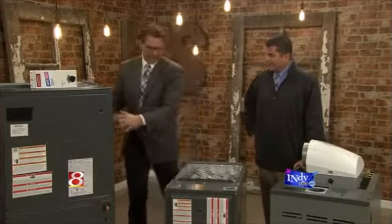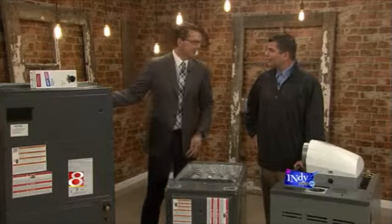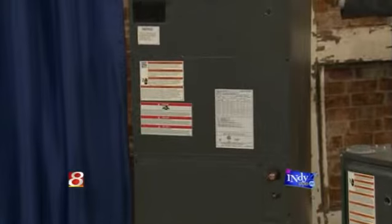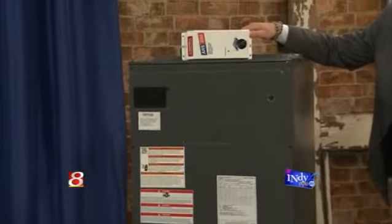Now, the electric one obviously is a slightly larger unit, but are they just as efficient as the gas units nowadays? Yeah, they can be, with things like variable speed. A lot of the technology that's been added to these in recent years, things like variable speed, gets paired up with a heat pump outside. So that's where your efficiency comes in. The higher the SEER, obviously, the lower your operating costs would be.